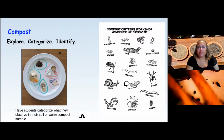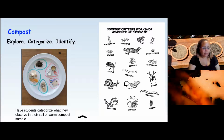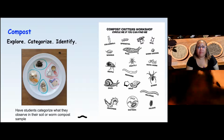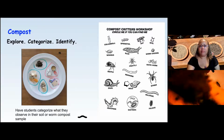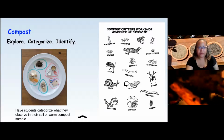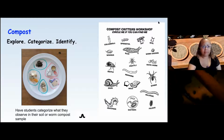So maybe you can take a moment in the chat and see, using that chart that's on the screen, what other critters you could identify in our compost. It's a little hard to see, but let's get a full screen of those worms. Oh, thank you. Yes, we could do that.